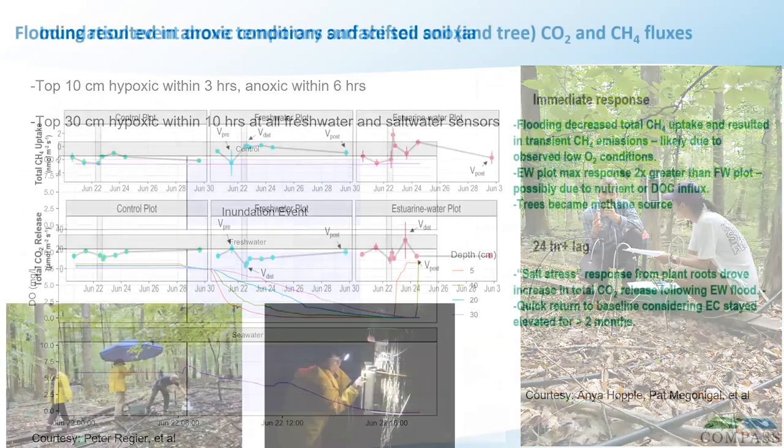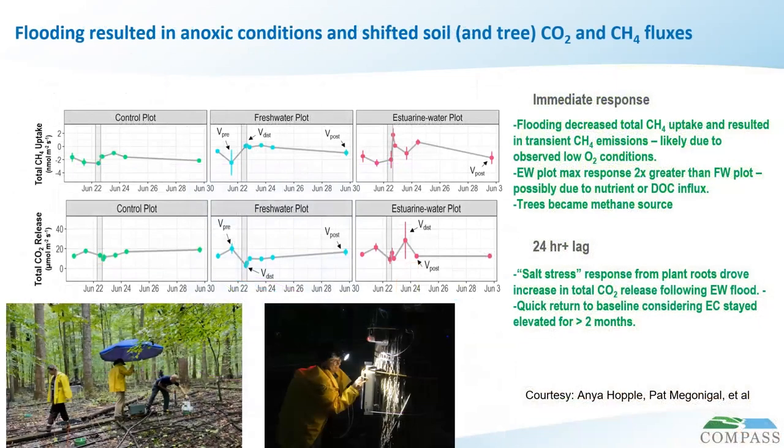Here we're looking at greenhouse gas impacts. The top plot is methane uptake, and then the bottom is CO2 release from soils. So we shifted the system to a methane source actually during the event that normally takes up a lot of methane. I don't have data here, but I was measuring as well with my colleague Roberta methane fluxes from the tree, and the trees actually turned to a methane source from a methane sink during the experiment. And then we saw an interesting lag in the CO2 fluxes. CO2 fluxes decreased at first when we flooded the plots, and then in the seawater plot, they actually increased after the event.